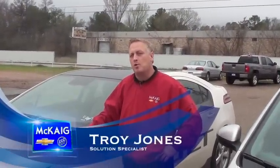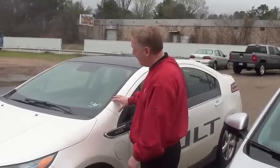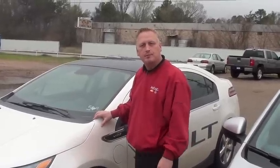Join us today. We're going to White Oak to teach the fire department about the safety elements of the Chevy Volt. It's really not that big a thing in Dallas or Houston where you see a lot of these vehicles, but the cars are coming here, and it's just a matter of time.